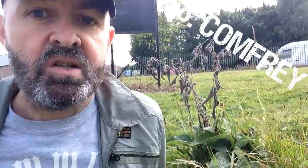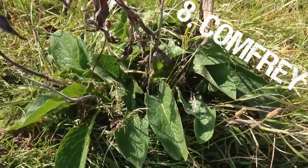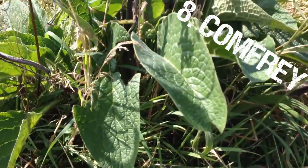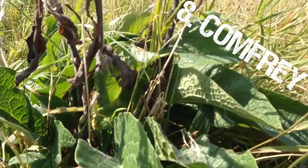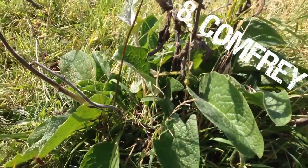Number 8 is comfrey, which I found here growing on its own, one solitary little plant. And comfrey, known also as knit bone, is great for healing bones and fractures and healing the skin. Comfrey cream and comfrey oil, great for this. In a later video I'll be making a comfrey cream.